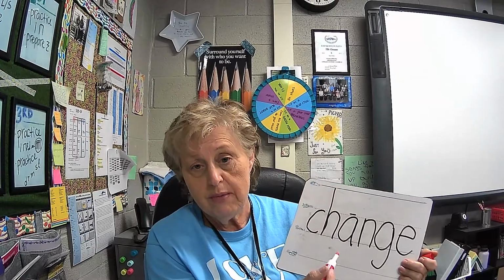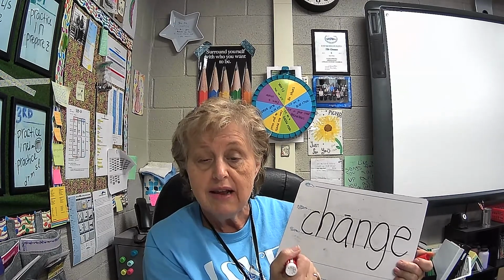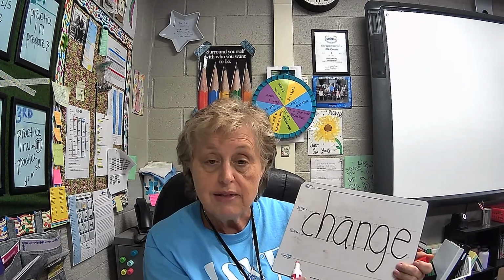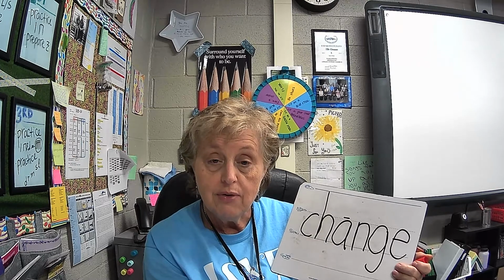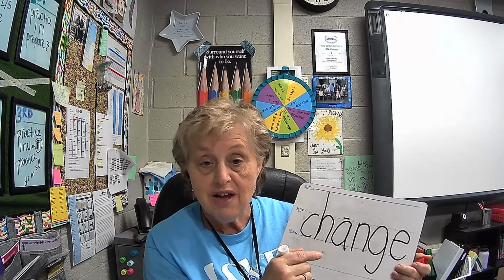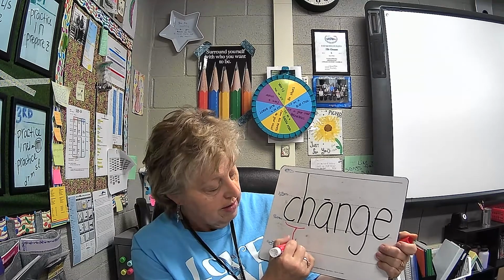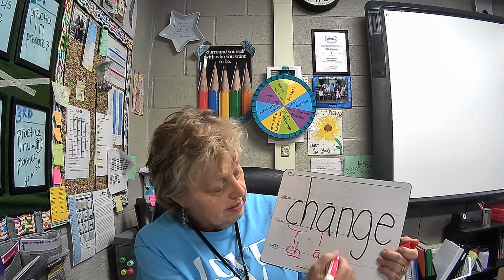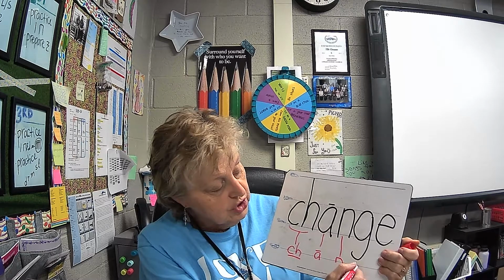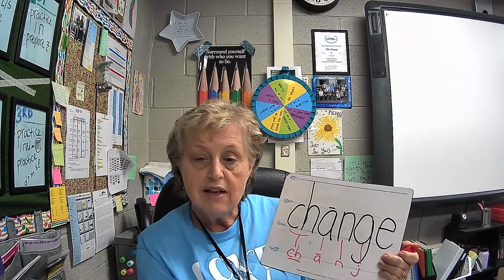Now, this word can have more than one meaning. It can be change as in I change my clothes, or it could be change as in if I pay for something with a dollar bill at the store and it cost less than $1, I would get some change back. Two different meanings, one with money and one with clothing. Another meaning of it is I could change the time that I come. Change. All right, so CH makes the sound of ch. The digraph ch. A-N, it makes the long A sound. You hear the N, change. The G makes the sound of J, and the E is silent.